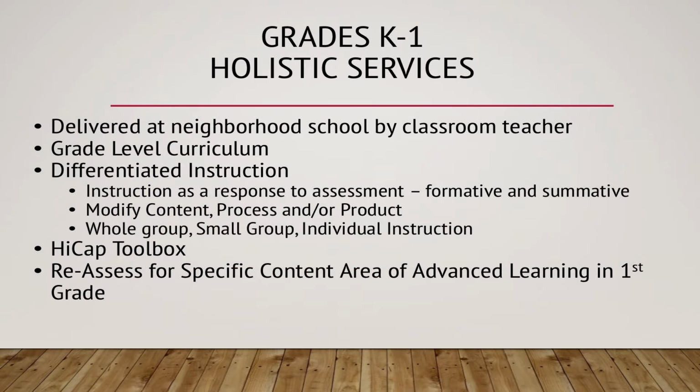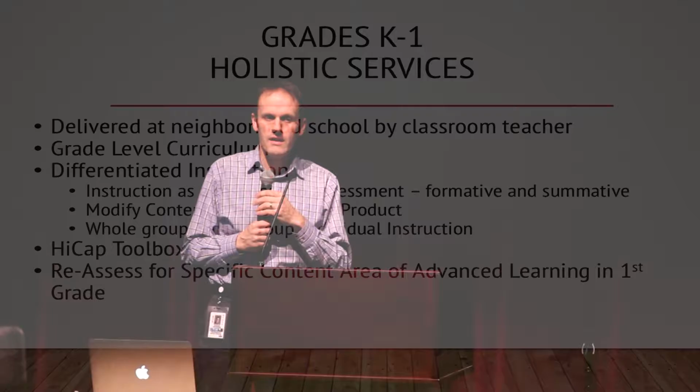In North Shore, we have holistic services in K-1, and what that means is that your child receives their highly capable support in their neighborhood classroom. And what this really is about is differentiation. It's about the teacher, again, getting to know your child, getting to know their strengths, getting to know their needs, and then working at differentiating to meet their needs.